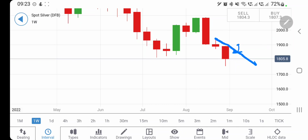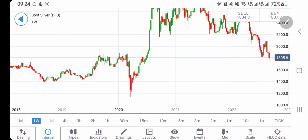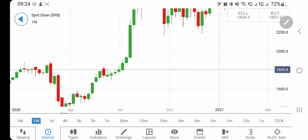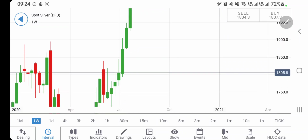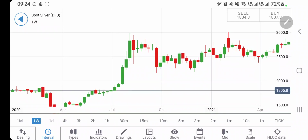Then 1900 levels should be seen, which is going to be a stronger resistance. Till 1900 I will not consider this as reversal. Only moving above 1900 can you consider that silver is trying to give you a bullish reversal. Now see what silver has achieved by achieving 1755 here. It has completed the journey till here. This is the time when silver started this bullish move, precisely from these levels, and we saw it rising to the extreme at this zone, that is 3000 levels.